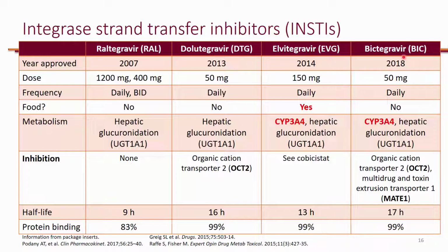Now, bictegravir, although it is a substrate of 3A4, does not need boosting. You need smaller doses of bictegravir, 50 milligrams, so the pill is smaller than elvitegravir. That's another reason boosting was not needed for bictegravir, because for 50 milligrams the pill was small enough, whereas elvitegravir, even with a booster, you still need 150 milligrams. If you didn't have that booster, you would probably need several times 150 milligrams.